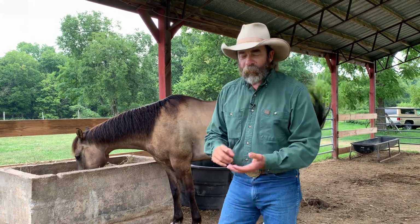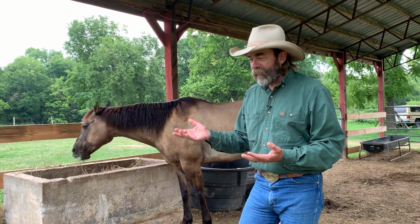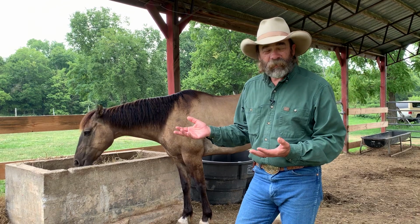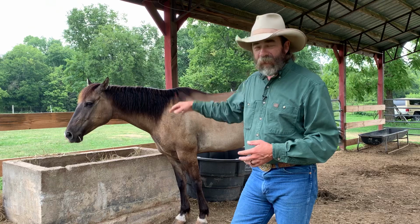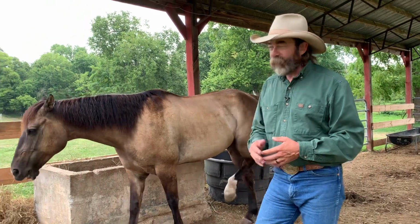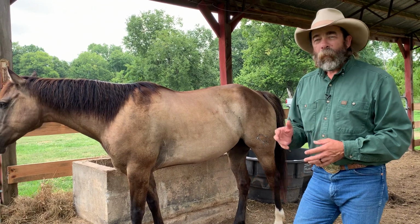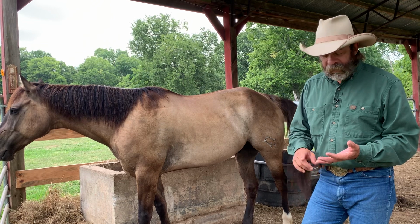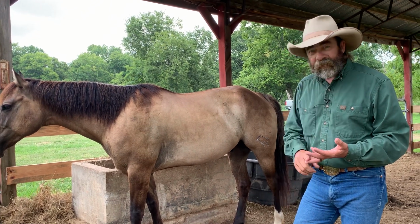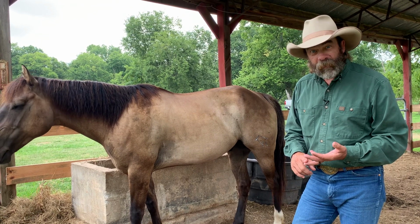Now, people ask me, what do you do with your horses in inclement weather? What do you do with them in the summer during thunderstorms and heavy rains? I don't do anything. They're out in the pasture. They got trees to get under if they want. Do I bring them in the barn? I do not. Why? Because first off, it's not necessary, and secondarily, they don't want it. They don't prefer it.